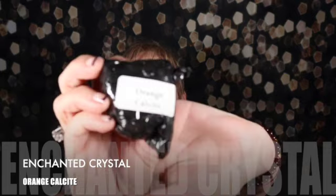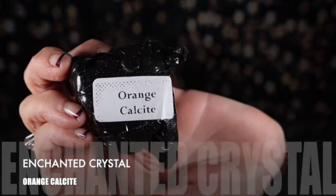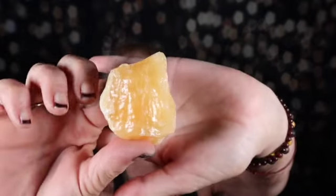And last but not least, orange calcite. And I do have orange calcite in my collection already. But again, I don't mind having more than one, not necessarily from this box. I like orange calcite because it's so nice to work with and hold. It's got a really kind of a waxy finish to it. And at first I thought this is the way it came, but then I've seen some other orange calcite that isn't as shiny and waxy. And so I don't know whether these have been tumbled but I love the feel.